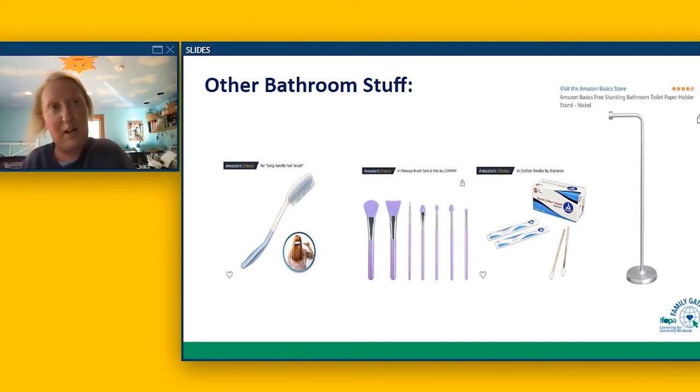So I was trying to brainstorm, how can I do this in a way that's clean, but also gets the Aquaphor on my lips? And so I went on Amazon and I found these silicone makeup brushes. I use the one in the middle, and I can put a little bit of Aquaphor on that and then put that on my lips. I could also use a cotton swab that has a longer stick that's next to it, but then you have to throw that out every time.